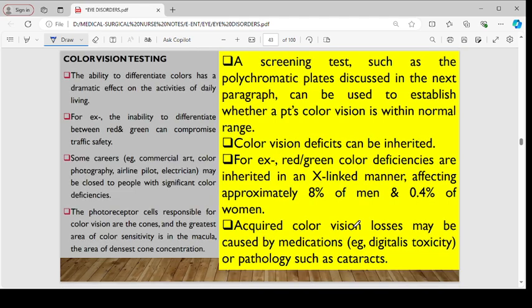We also have the color vision testing, and this is the ability to differentiate colors. It has a dramatic effect on activities of daily living. For example, inability to differentiate between red and green can compromise traffic safety. For drivers, you have to understand this. Some careers like commercial art, color photography, airline pilot, electrician may also be closed to people with significant color deficiencies.